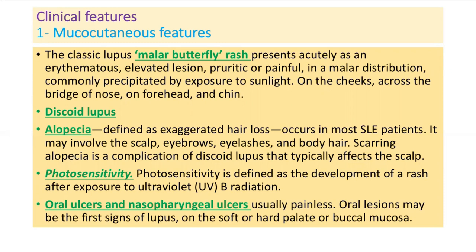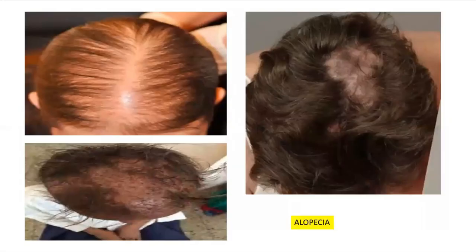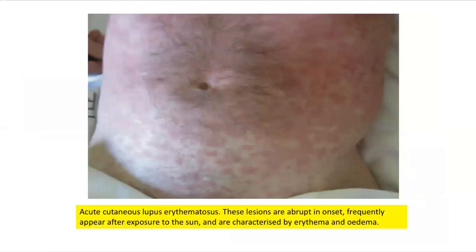ممكن يجي في صورة discoid lupus, ممكن يجي في صورة alopecia اللي هو defined as exaggerated hair loss, ممكن يجي photosensitivity اللي هو development of the rash when exposed to ultraviolet radiation, أو يجي في صورة oral ulcers and nasopharyngeal ulcers, usually painless. فدي صور للمالر راش وللأورال ulcers على الهارد باليت. alopecia, وفي لو discoid lupus ممكن يدي scarring alopecia في السكالب. ودي acute cutaneous rash برضو after exposure to the sun على الترنك.